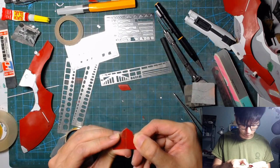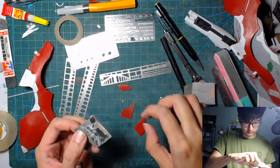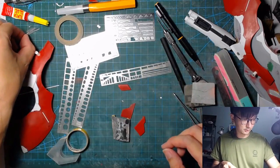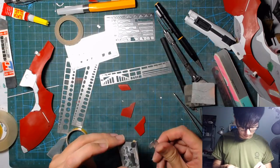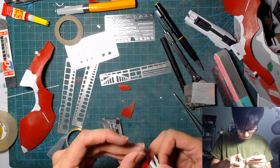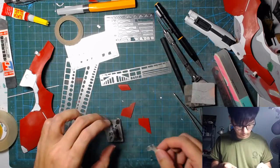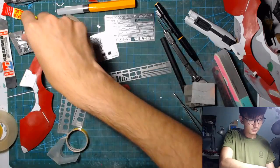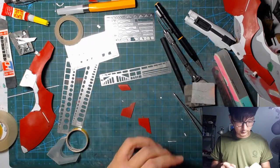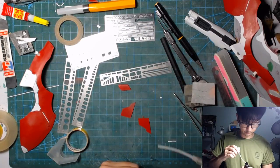How could I make this stupid mistake? I've been making mistakes since the weekend. I think it's hard for me to focus on talking and doing the model kit at the same time.